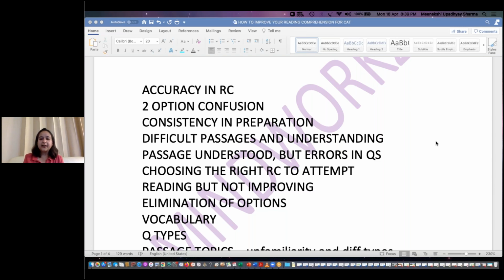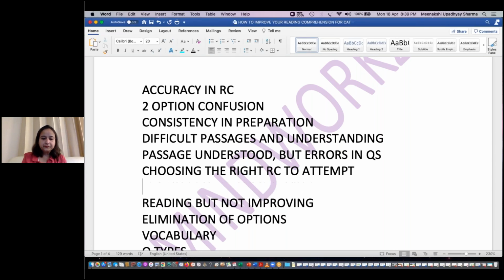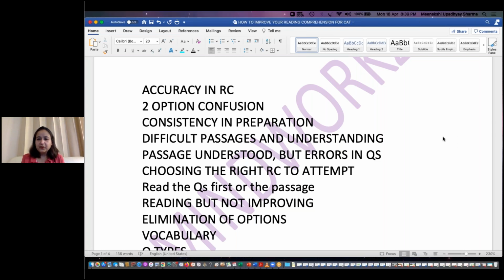Yes, Yash, I will talk about attempting the question first or seeing the options first. Okay, let me write it down: read the questions first or the passage. I've put your point also. So let us start now. Yes, how to make the best use of daily readings, we will talk about that also. And the time factor and all, we'll talk about when we come to the passage.